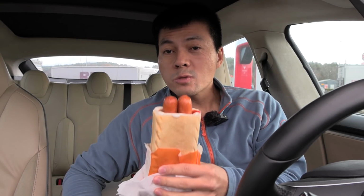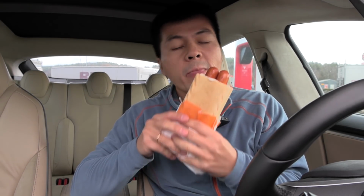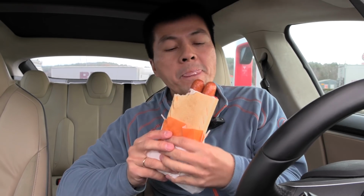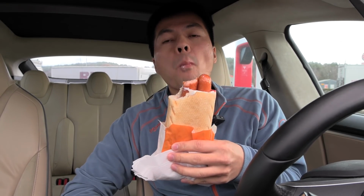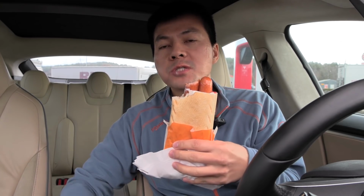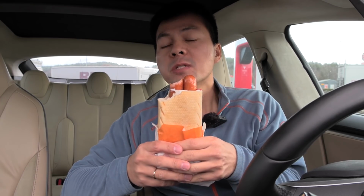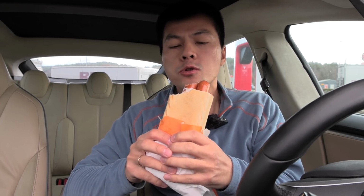Anyway, I came to Sweden for the double French hot dog that we don't have in Norway. Real meat this time. No vegan shit. Greta's gonna be so mad. How dare you?